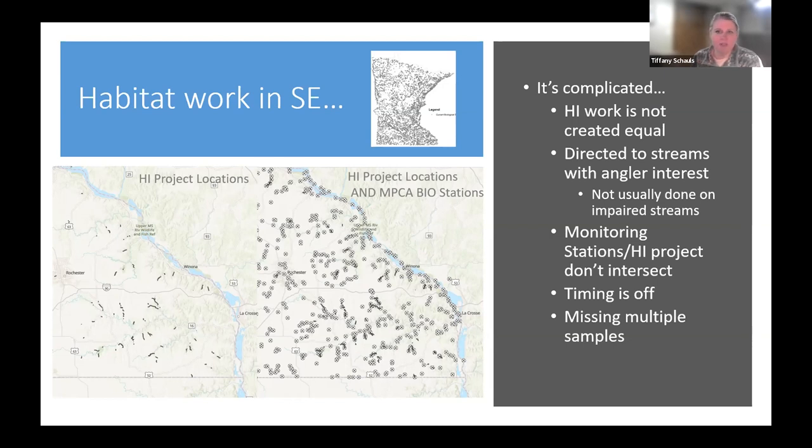However, you look at it and you think, wow, there's all these opportunities to look at data and evaluate how habitats are contributing or making a difference with the biology. And the reality is it's not quite that simple. So it gets complicated really fast. And so there's a bit of a disconnect because all of these projects are slightly different. They mean different things on different streams. They're different types of projects. A lot of these projects also are directed on streams with high angler interest, and those are not usually the streams that are impaired. And so with our data, and when we're doing evaluations on streams, we're generally focused more on the impaired streams than the non-impaired streams.